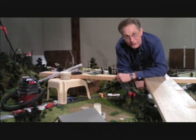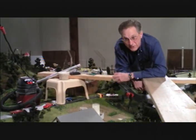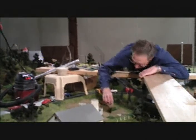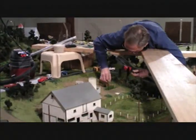But I'm not going to get down underneath and redo this whole thing. So I'm going to mess with this and I'm going to get this right, and I'm hoping like heck that the effect is worth all this work, because it is not fun. So here we go. One stalk at a time.